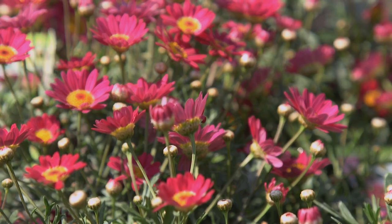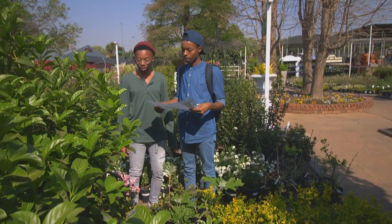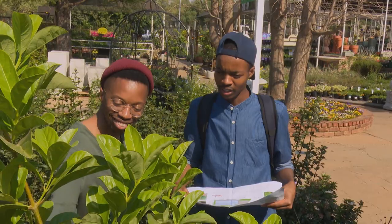We're at Eckerd's and we're looking for plants, and they're telling us we can only have indigenous plants, which is fitting because we've been looking for local design and now it makes sense to have local plants. So for our hedge, I was thinking of these Chinese laurels. What do you think about them? These are lovely. I think we need to get help on these ones.